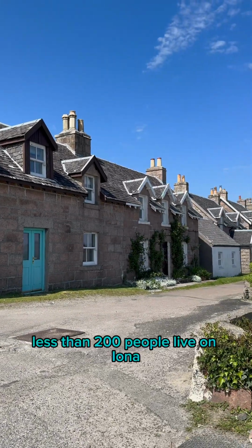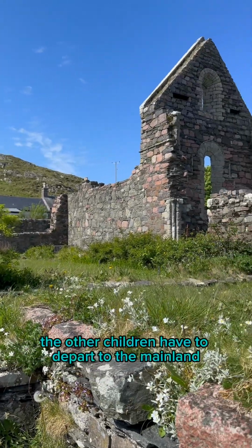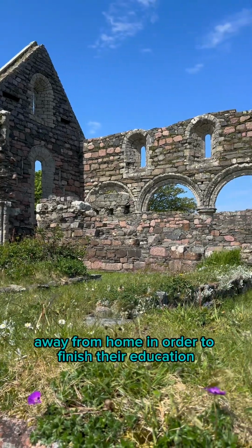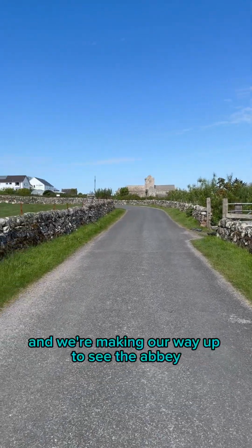Less than 200 people live on Iona. They have a primary school, and there's currently 9 children enrolled in that school. The other children have to depart to the mainland, and they actually have to live away from home in order to finish their education.